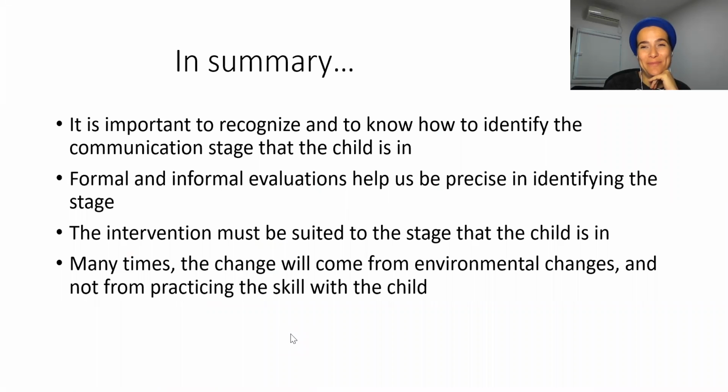So in summary, we saw today that it is very important to recognize and to know how to identify the communication stages, and to know in which stage the child is. We said that formal and informal evaluations help us to be precise in identifying the stage. And we saw that the intervention must be suited to the stage that the child is in. It's very, very important. And many times the change will come from environmental changes. All the examples that I gave you were environmental changes, and not from practicing the skill with the child. We know that working in the natural environment will influence the child and will give him more and more opportunities to learn.